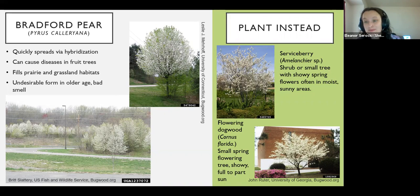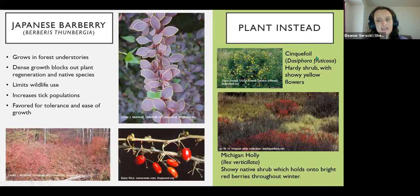And so we can get something a little nicer in there, which again, I think the flowering dogwood is a really good choice. Or we have a number of amelanchier or serviceberry species that I think also can serve in that capacity. Japanese barberry is a species that I'm really pushing to get out of folks' yards right now.